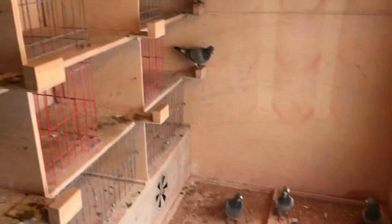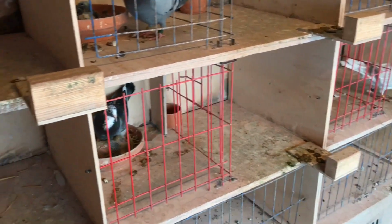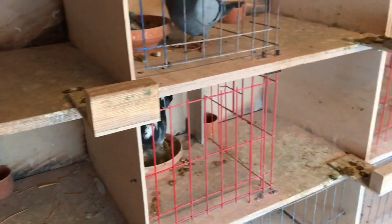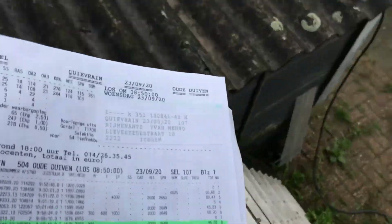So yeah, that's what's gonna be happening on here. In a few days they'll maybe be even better, because most cock birds fly a little bit better on young birds that are 2 to 3 weeks old, generally speaking. So that's what's been going on in this loft. The results might get a little bit better, who knows. But I think these results are gonna be pretty good. So that was it for these guys.